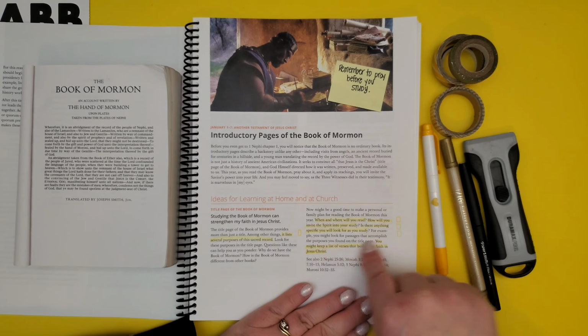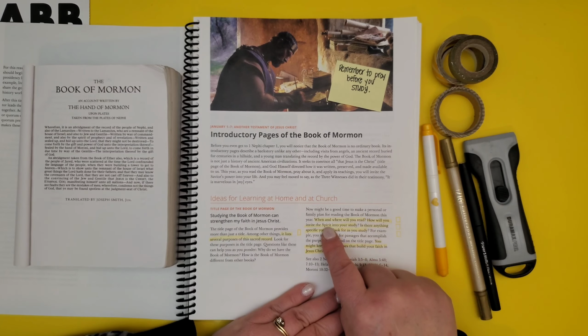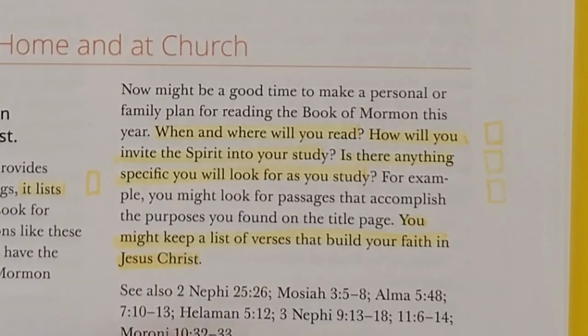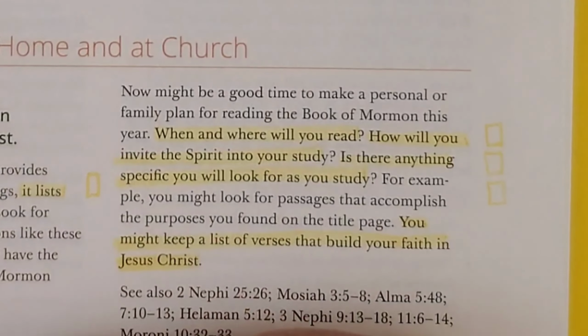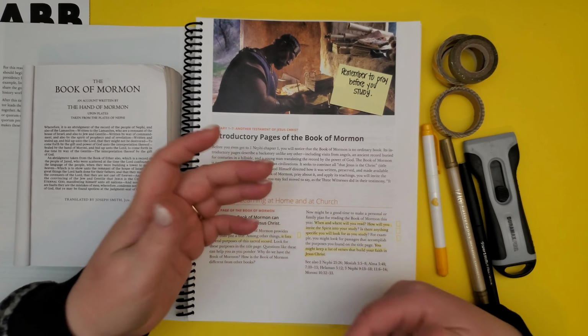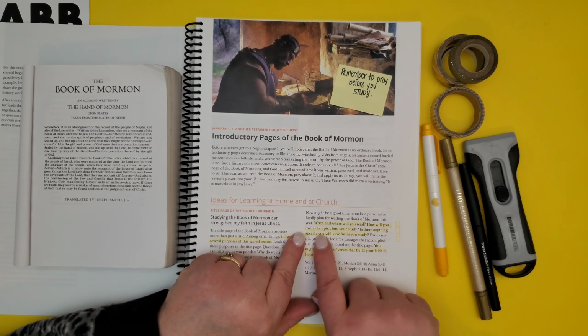Part B of my study, this is a great time to decide when and where we will study our scriptures as a family and personally this year. Like, write it down, make a plan, talk to the family about it. That's what I intend to do.